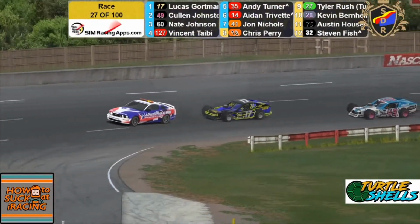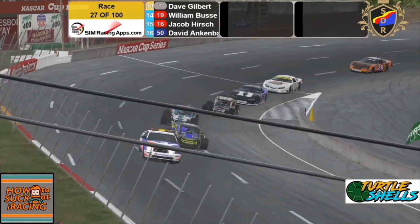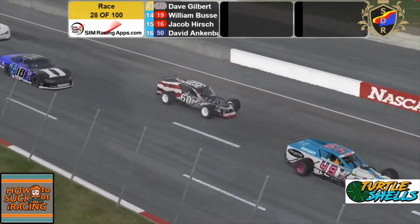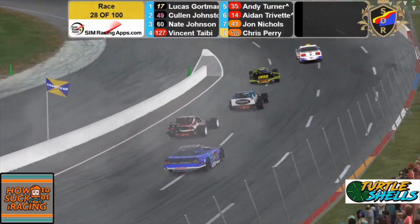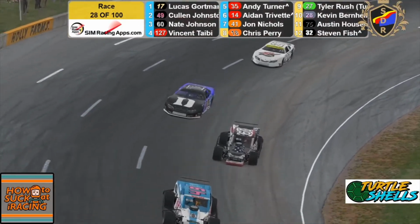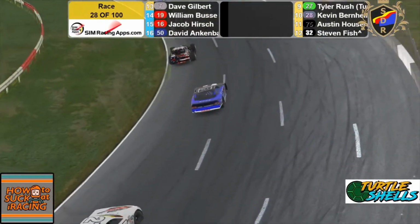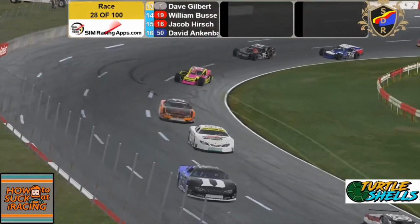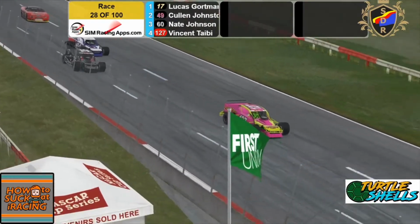We've got Lucas Gortman leading. Cullen Johnston in second. They're going to put on a heck of a show tonight, I can tell you that already. Nate Johnson in third. Nate loves this track. He was talking about how much he enjoys this track. He's had some good finishes and some great success here, so I expect to see a lot from him tonight. We've got newcomer Chris Perry in first for the Super Late models. Tyler the Turtle Rush in second. Kevin Bernheimer in third. Then we drop back to Vincent Tebe, fourth in the SK mods.